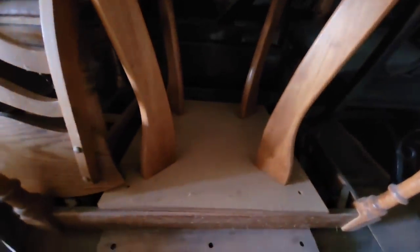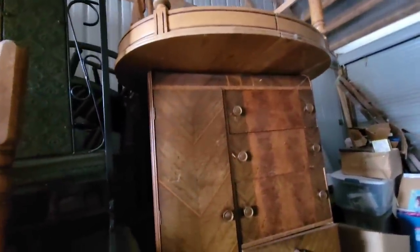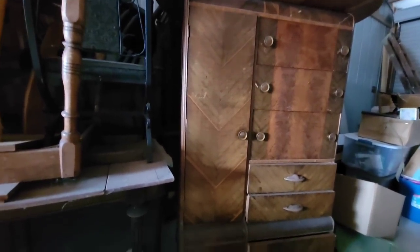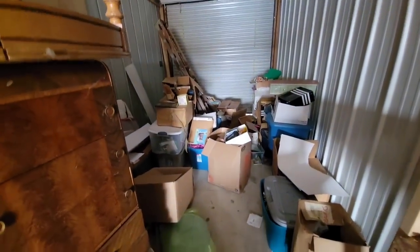Man. Holy chairs, tables. Is this a skateboard? Oh, or is it a snowboard? I guess it's a snowboard. Look at this antique piece of furniture. It's called the Waterfall because it has that curved front. This is a dresser with the wardrobe with it. Very cool. There's tons and tons and tons of boxes back here.